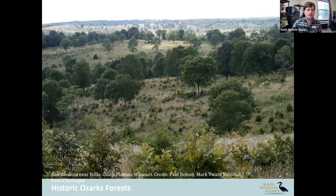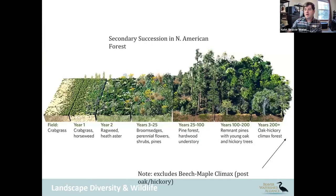Basically, the Ozarks used to look like this. They were a really wide, open range of primarily oak and hickory dominated, what we call woodlands or oak savannas. And they were called barrens, and I say that in quotation marks because many of these lands were surveyed by timber company employees, and they came out and called these barrens because they saw the timber and it didn't look like it was commercially viable and not very valuable in terms of timber.